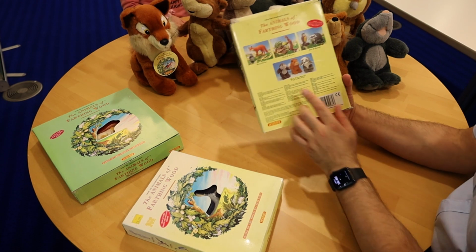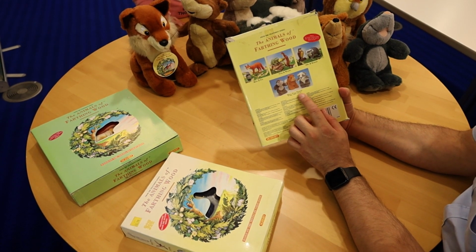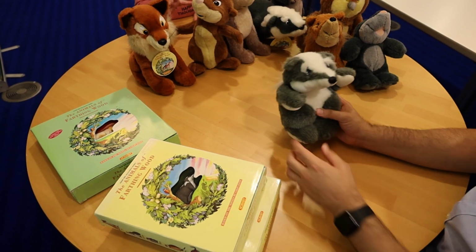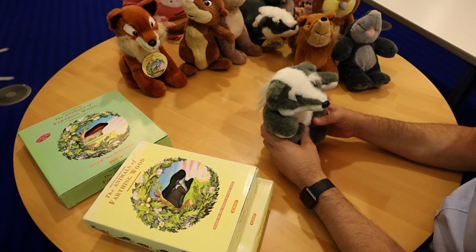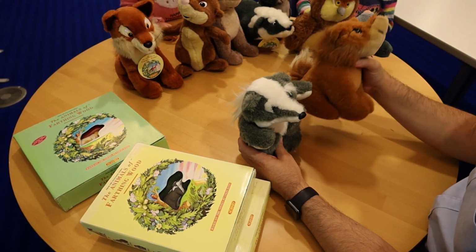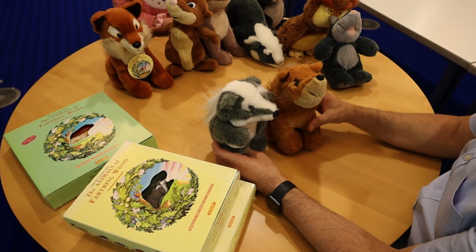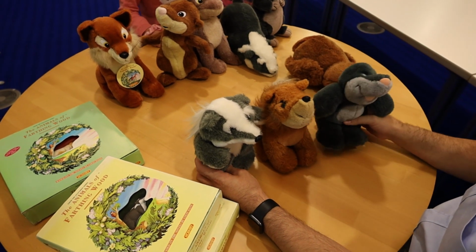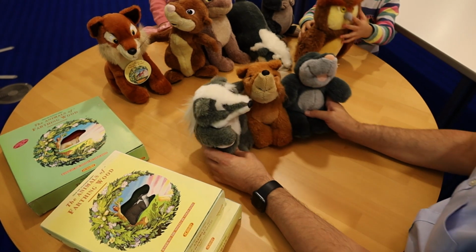As you can see here at the back of this, there were 3 plush toys, mole, fox, and badger, which were all 9 inches high. So here is badger. This is fox. She looks a bit like Vixen. And mole. These were the first release of the plush toys.